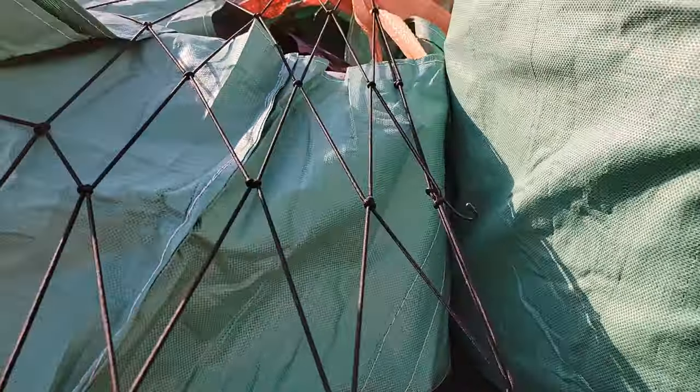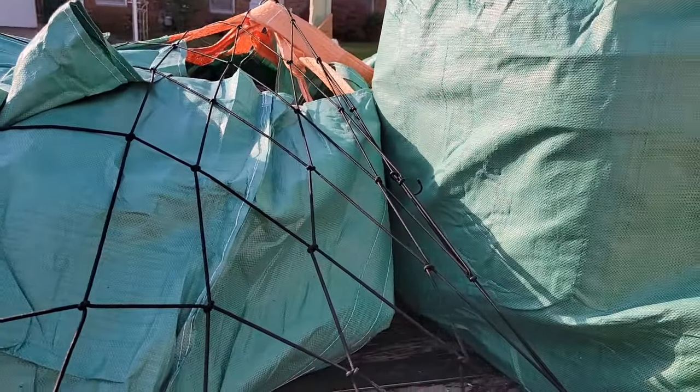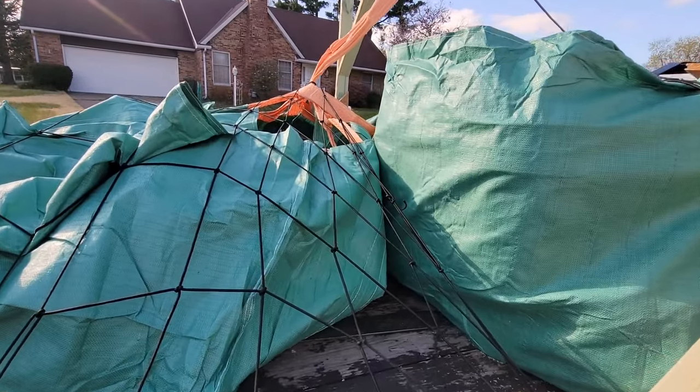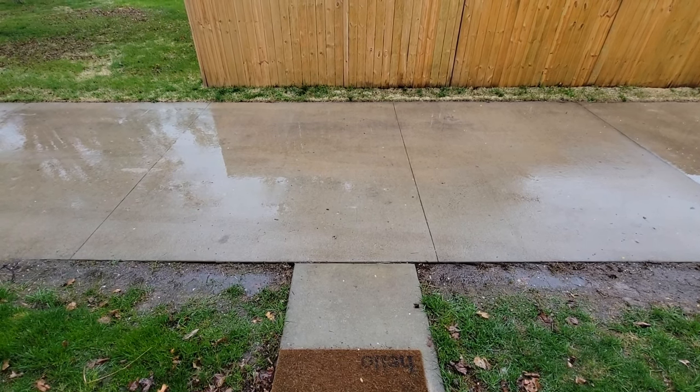It's not pretty, but some more Harbor Freight netting. And she's in place. So, that's it. We'll take it to the shop later and load them all up into other dumpsters. Yay! Another beautiful morning in the Midwest.